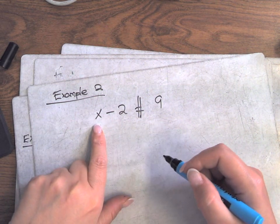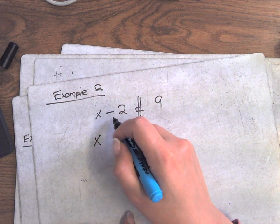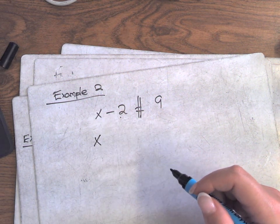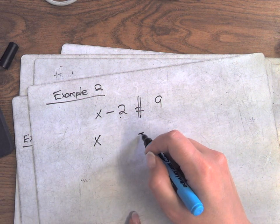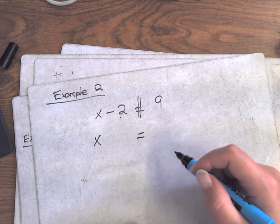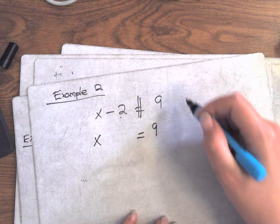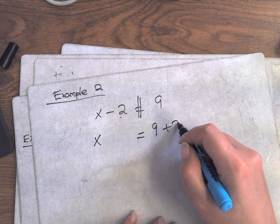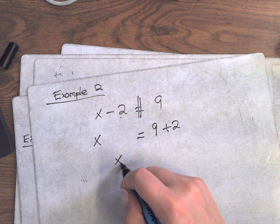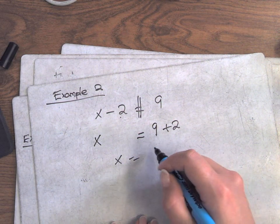So is X where I want it to be? Yeah. Now, this is minus 2. Is minus 2 where I want it to be? No. So I'm going to leave it a minute. Coming over to the other side, is 9 where I want it to be? Yeah. So the minus 2 comes over the wall. What happens when the minus 2 comes over the wall? It becomes a plus 2. So X is equal to 9 plus 2. What's 9 plus 2? 11.